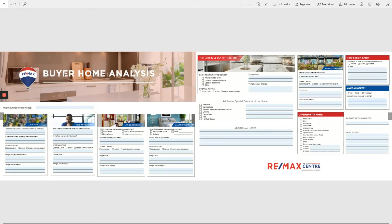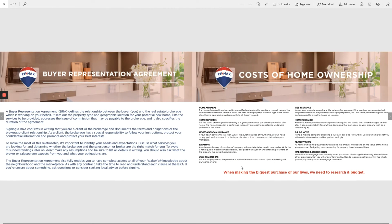Here's some checklists: buying home analysis. You would look at different properties, and these are checklists that we provide to you, so you can kind of document different features, what you're looking for. Also, some checklists of when you're looking at properties, you can jot down which ones bring your attention.